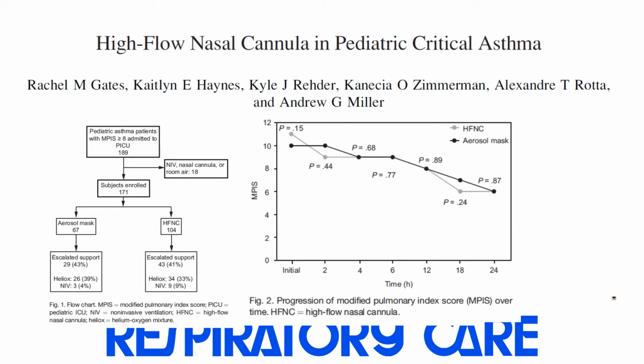You can see here there's a very nice graph that shows over time our asthma scores are similar at baseline and they improve at a similar rate over time, which indicates that if you're using high flow nasal cannula for your pediatric asthma patients, they're going to do about as well as those treated with aerosol face masks.